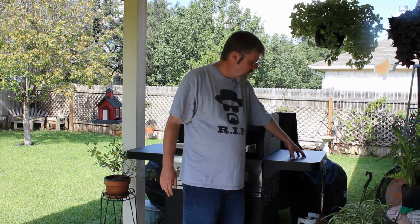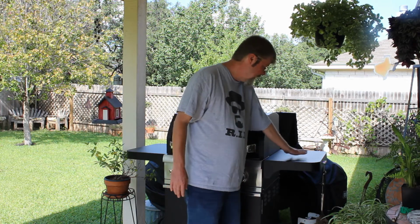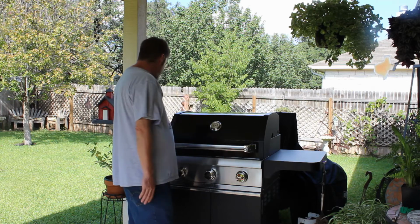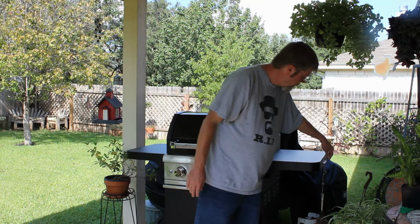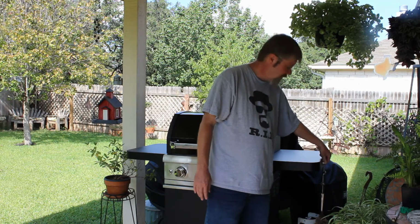And one thing I did not like about the Weber was the control knobs were over here on the side, and this was useless. You could not use the side of the Weber for any surface work. I really like having the extra surface, so I have that surface and this, so I've got plenty of room to work with, and this thing is solid, very solid. It's got two hangers over here that you can hang your grill brush or your tongs.